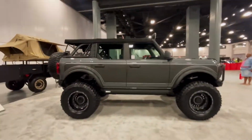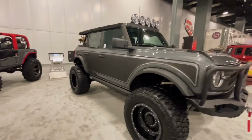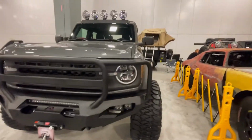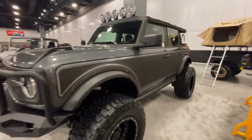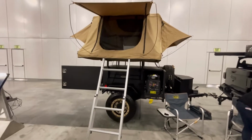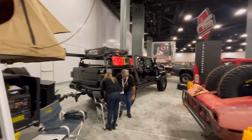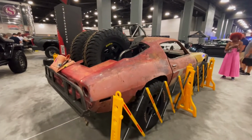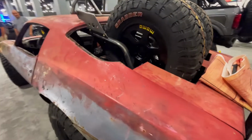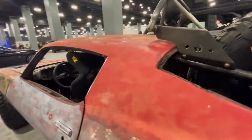And next to it is the new Bronco. There is a Raptor in the entrance. I'll show this to you guys later. And for those of you that are into trailers, this is for you. And if you want to tap it into your Mad Max, I also have something for you as well. I like the fact that they left all the rusted window frame.